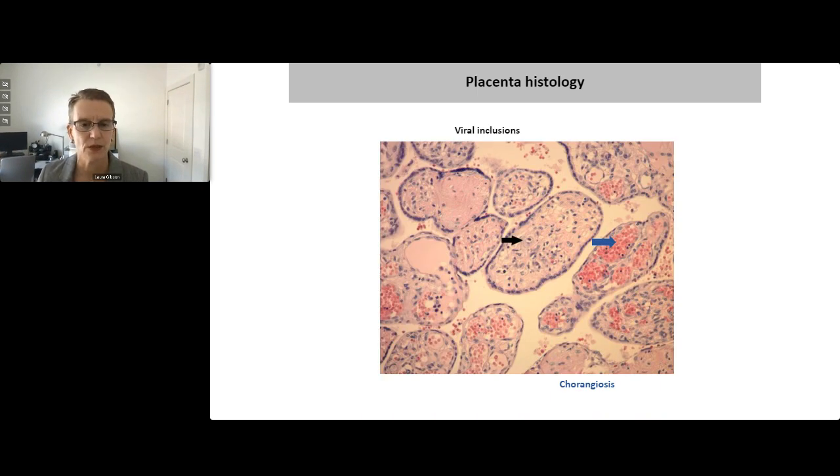So we looked at the placenta of Vanessa after birth. It showed clearly these viral inclusions. They're viral particles inside of cells.